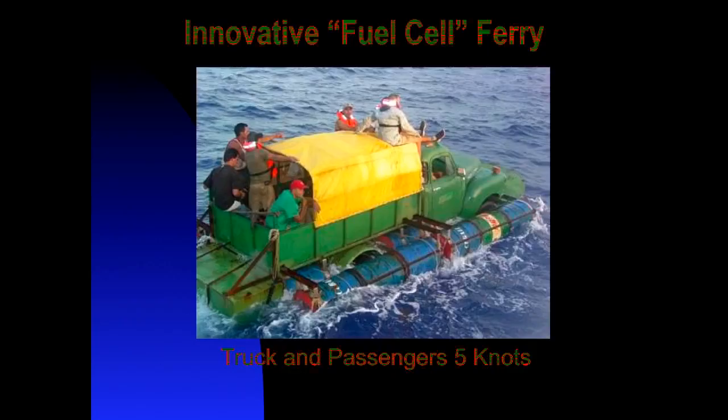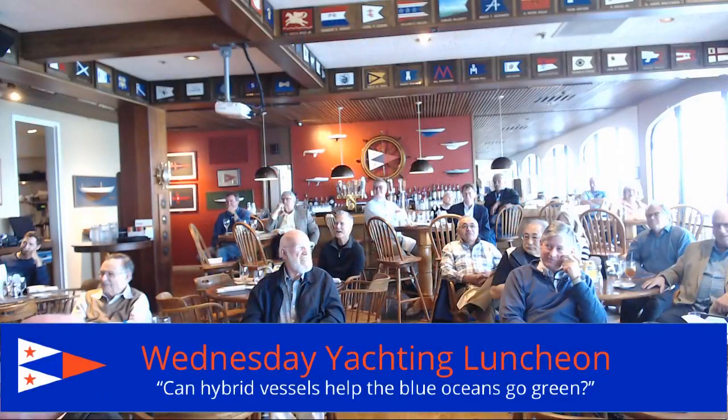So here's an innovative fuel cell ferry that I saw one time a few years ago. I couldn't resist this. These guys are leaving Cuba, and they've strapped these barrels to the truck, and they took the drive shaft and put a propeller on it. Pretty good, huh? Did they make it? They made it. Yeah, they did.